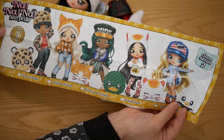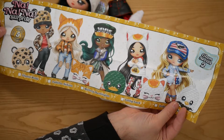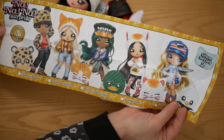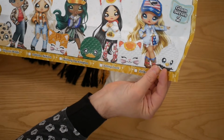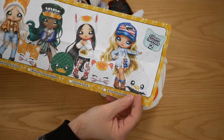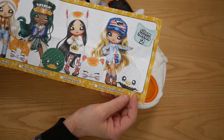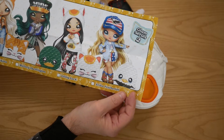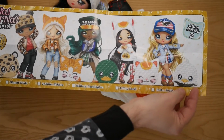We then have a mallard duck, which seems just bizarre, although I do actually really like the colours of that. So that is Mallory Duckington, who I actually went to school with someone called that. Obviously I didn't, because I didn't go to school. Then we have Lilling Luck there, and then we have Erica Featherton as an American Eagle by the looks of it. So yeah, that is the whole range.